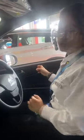Now the Iris is a very solid car. Just look at the sound of the car when I close the door. Very solid. It's not like the previous one where they say Proton is like Milo tin. No longer. Okay.